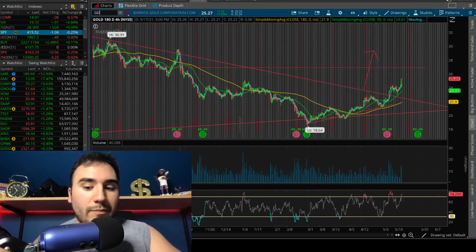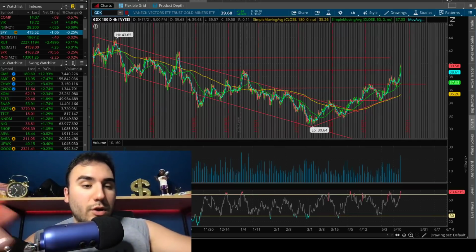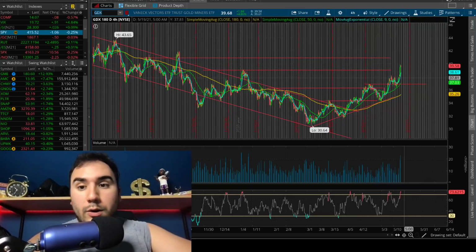GDX is another one, which is a gold miners ETF. It's a group of a bunch of great gold and silver stocks, mostly the gold miners. This one went up 5% today. It held 37 like clockwork. It ran all the way to 39. It broke 39. And now I'm thinking we're a bit overbought.